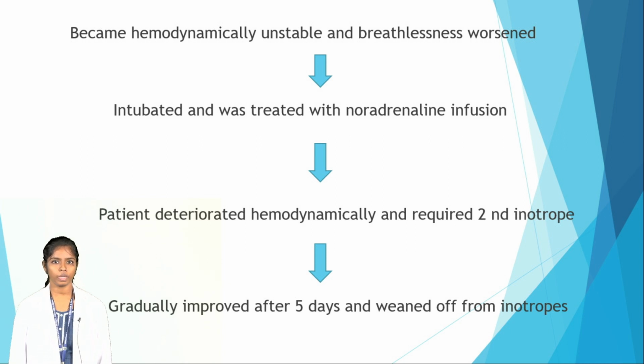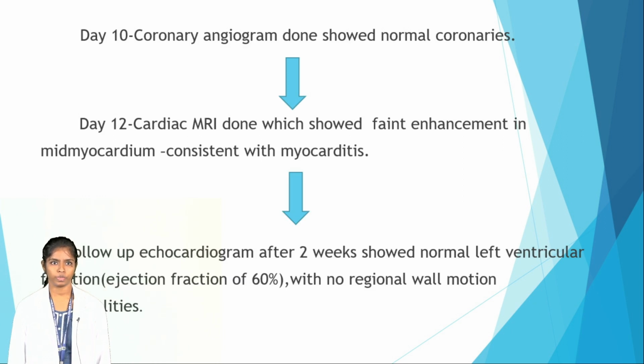So she was intubated and treated with noradrenaline infusion. The following day, the patient deteriorated hemodynamically and required a second inotrope, that is dobutamine. The patient gradually improved after 5 days and we weaned off the inotropes.